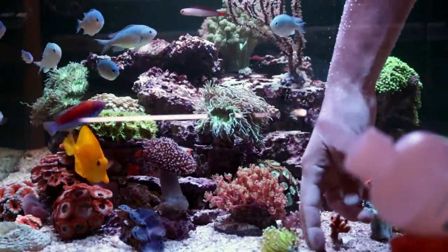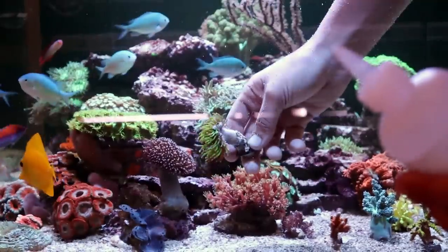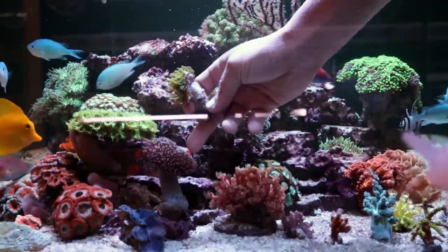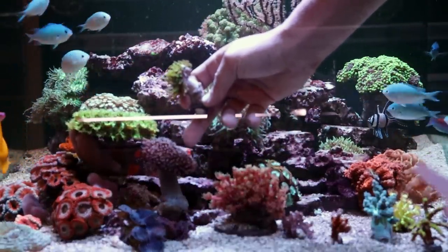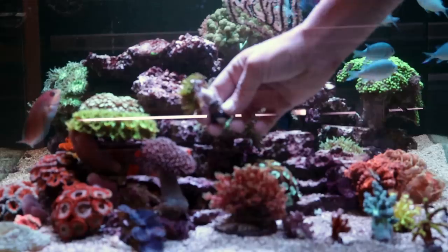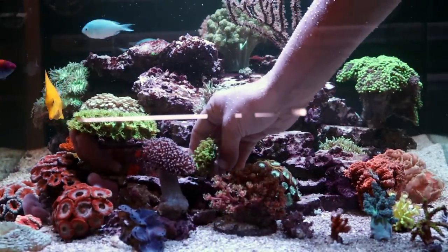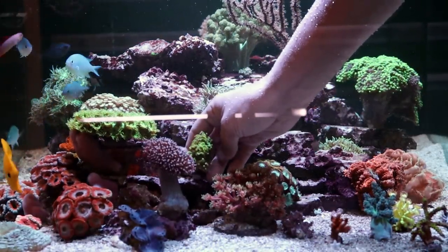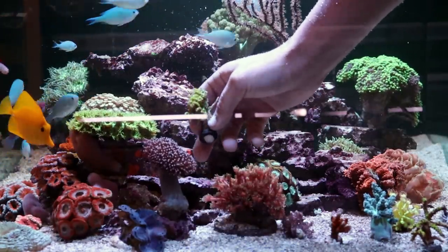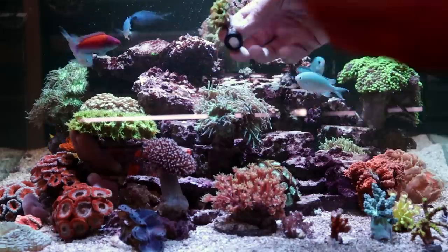Which is this Japanese long tentacle green toadstool coral. And I want it here just because this is like a blue long tentacle toadstool, which I've never seen before until, I guess, now, until it's here. But I think these two would complement each other nicely, just because they're completely different colors, but they're the same sort of species of coral. So I think one next to the other, blue against green, uncommon against very rare, I think it'll just look nice.